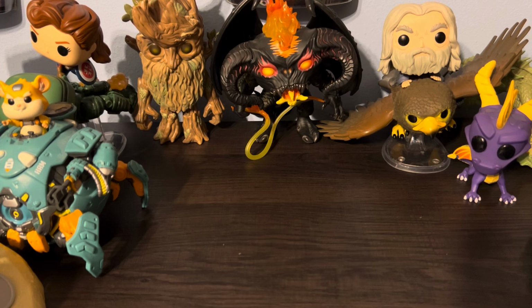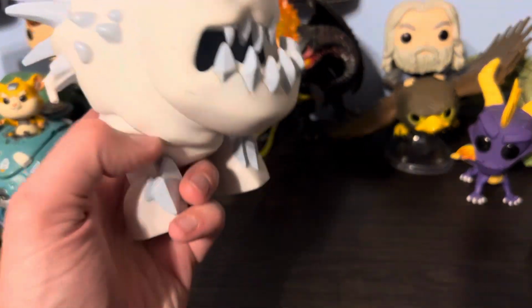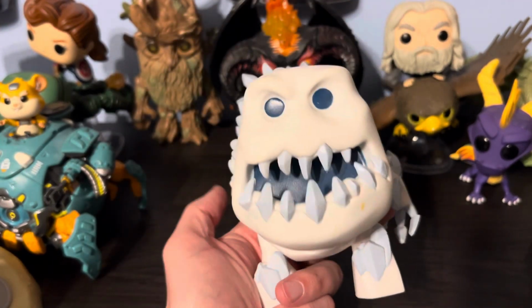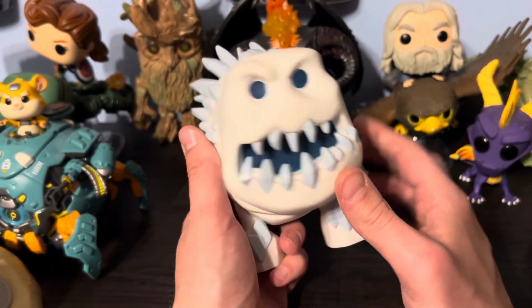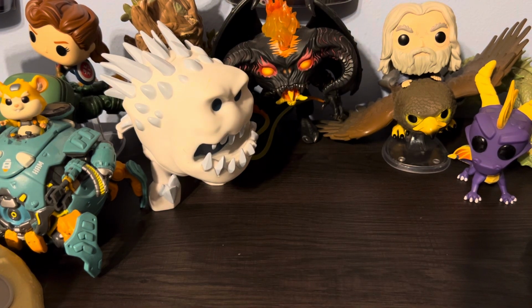This one my sister gave me. This is a fun one, but the arm's in there somewhere. I'll grab it. It just pops off, but this is the Abominable Snowman from Frozen. It's a biggie. She just kind of didn't want it and sold it to me.